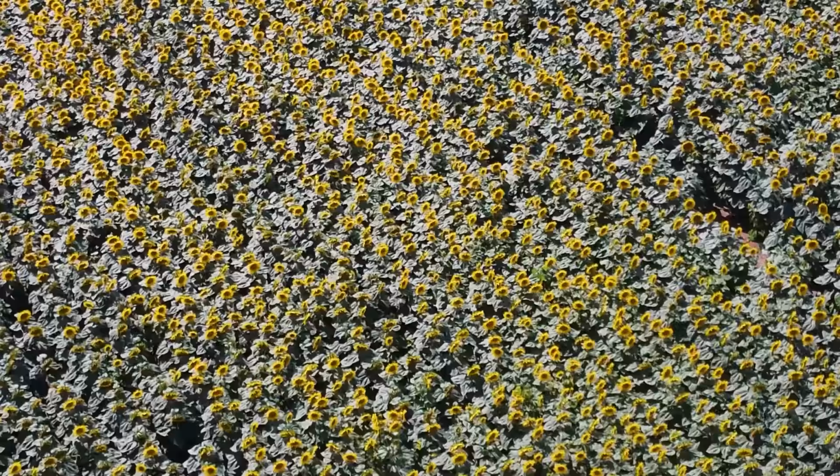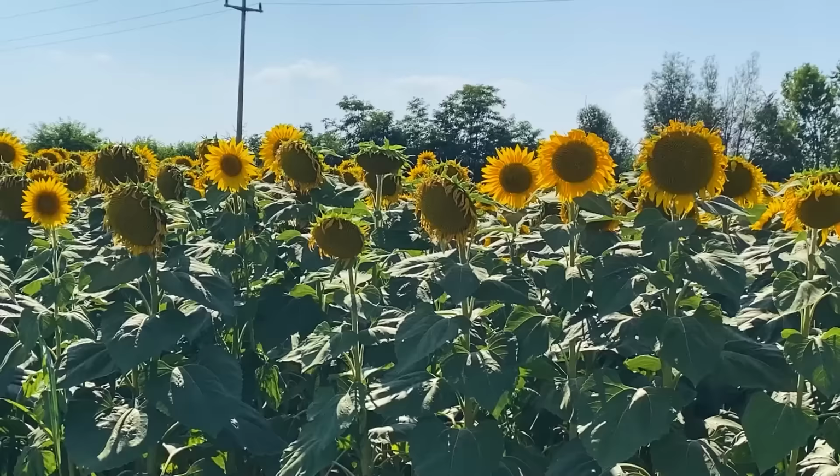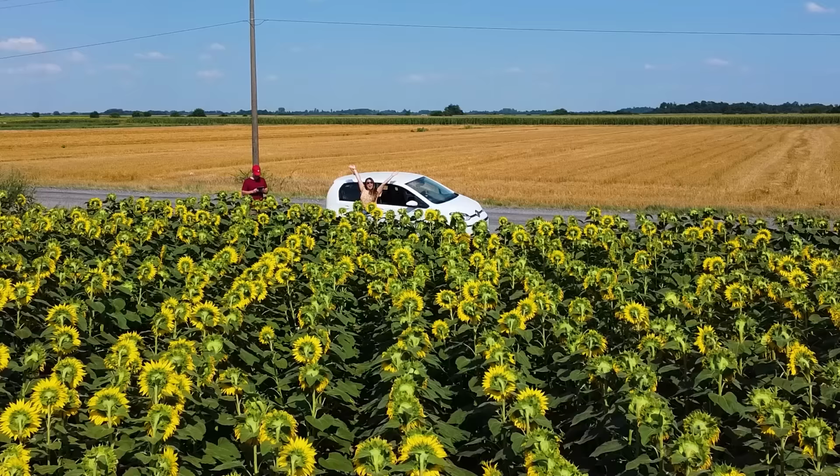Ah, sunflower! Oh my gosh, Ivana's in heaven. Too bad. I think they're still too small for the seeds to be eaten. Ivana's had a dream to eat the sunflower seeds for like 2 years now. We gotta make it happen, Ivana.